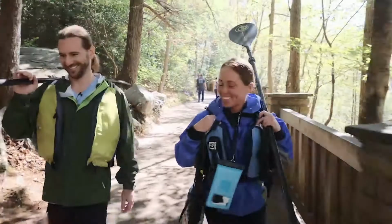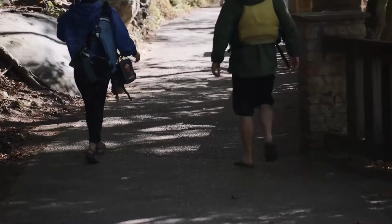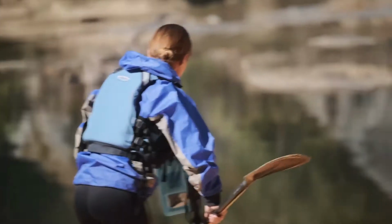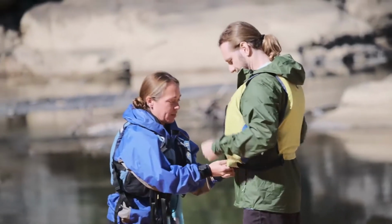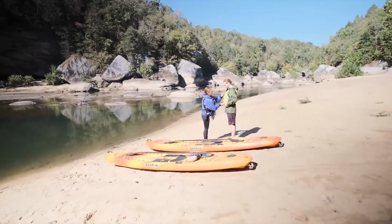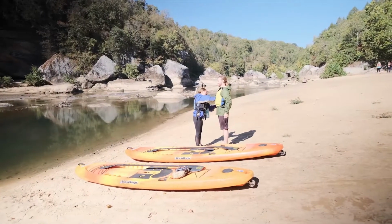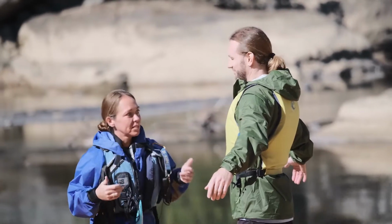Yes, less chances. All right, so first thing we're gonna do is we're gonna slide our paddles onto the board. We won't need those for just a minute. And I'm gonna get your jacket fitted a little tighter. Sure. Yeah, because I'm usually a safety at least third kind of person. At least third. When I lift up on the shoulders, we don't want it to come up above your ears. Right. Okay, is that pretty comfortable?